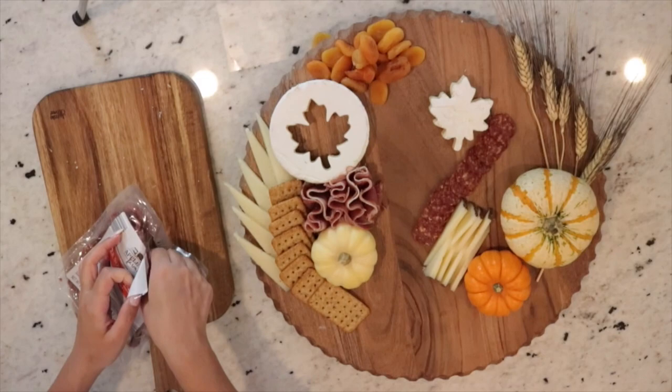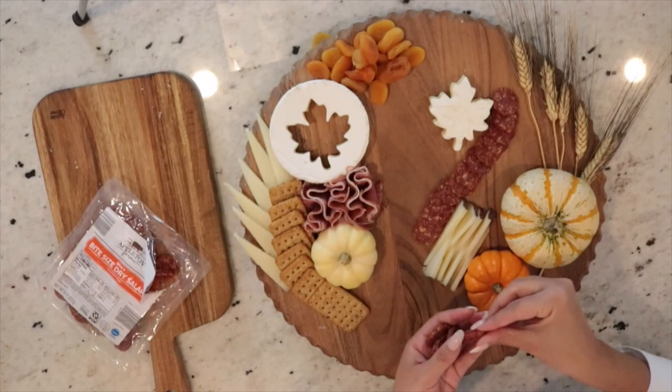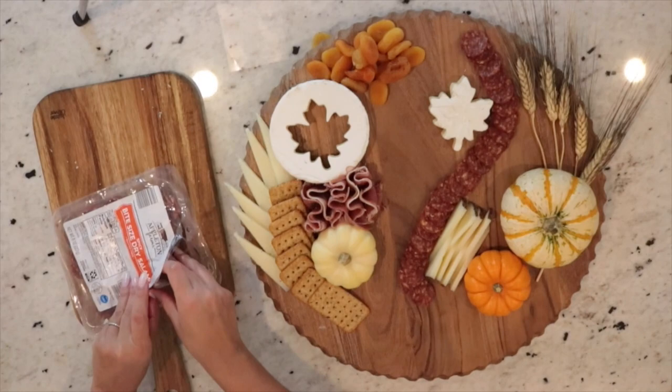I personally really like to cater my charcuterie board to the people that I'll be serving it to, and in this case, I'll be feeding it to my family along with myself. I'm definitely gonna enjoy this one. So I really just catered all the meats and cheeses to the things that I know that they like best.